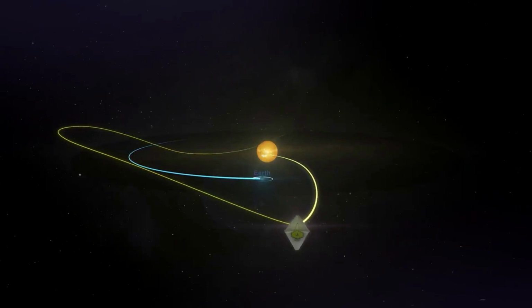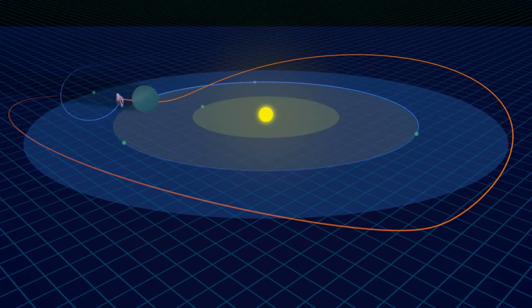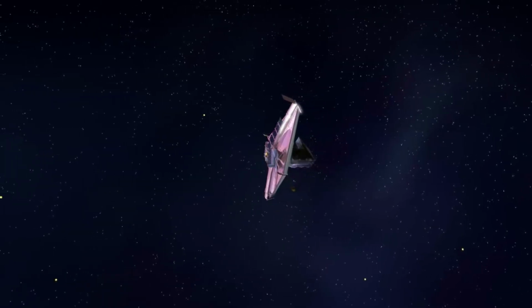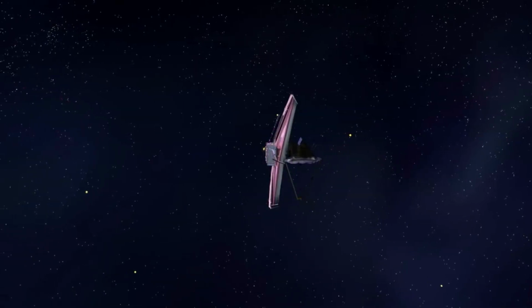alignment process for all 18 of its hexagonal mirror segments. Based on information from NASA and images provided by the agency, this process seems to be going extremely well. We will have to wait and see how the telescope progresses and the impact it has on the space industry.